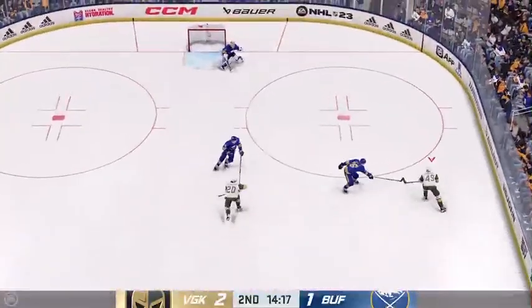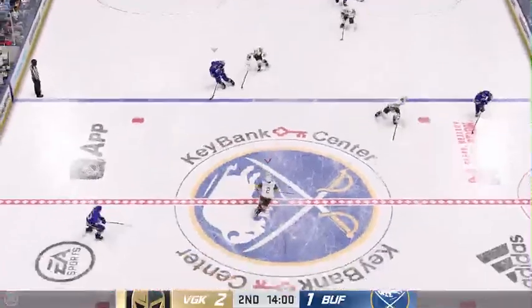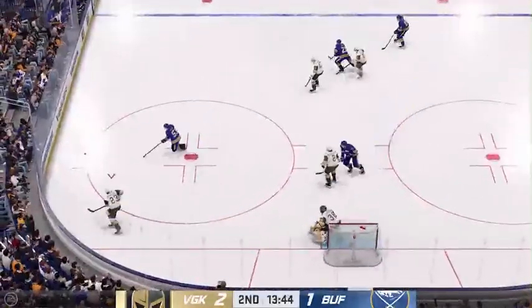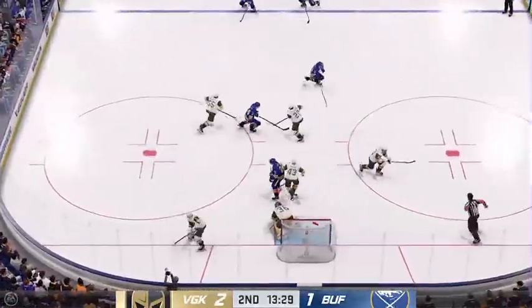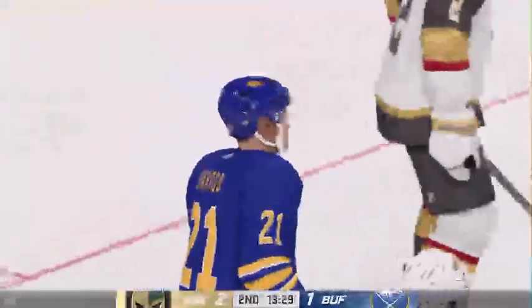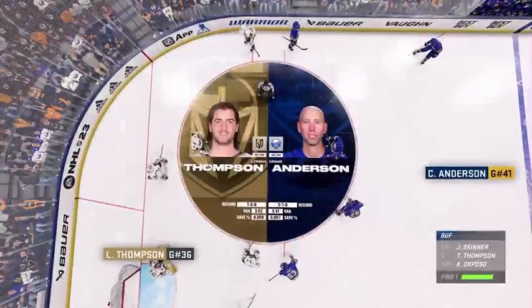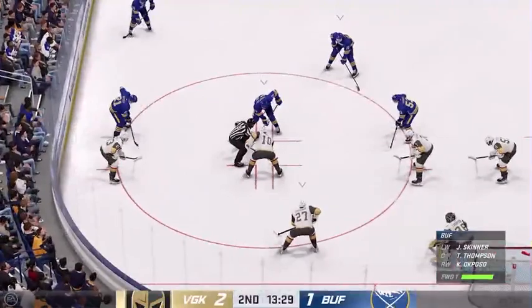Into the attacking end. Great reach with the poke check. Sends it quickly to Oposo. Takes the feed at center and moves up ahead. And a poke check knocks the puck away. Here's a shot. And he turned that one aside. Plenty of playing time left in this frame. The Golden Knights are clinging to a 2-1 lead.